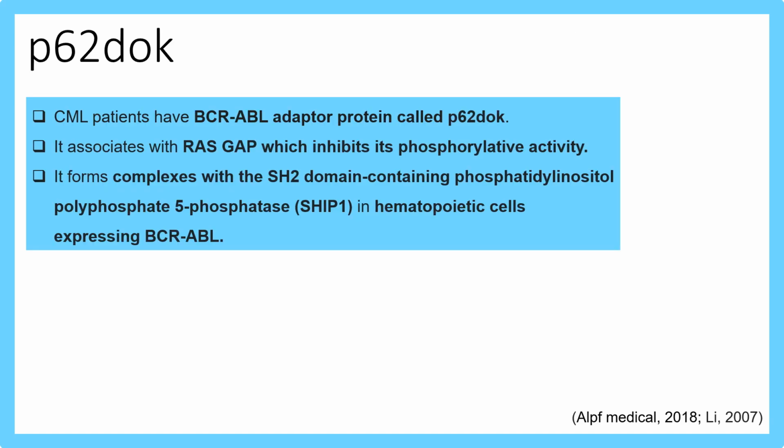Now p62DOK is an example of another adaptor protein of BCR ABL, and many of the chronic myeloid leukemia patients have this form of protein, and it links with RAS-GAP, and this inhibits the phosphorylation activity, and it has the ability to form complexes with SHIP1 in hematopoietic cells that express BCR ABL.